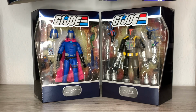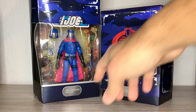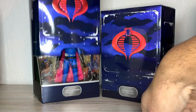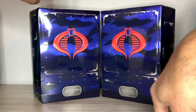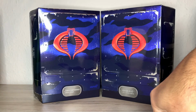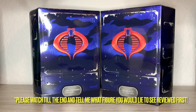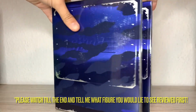I haven't opened the Mickey Mouse Classified one. I don't think I will, because I will wait to see if they're gonna release that thing again with the regular logo, and maybe I'll open this one sooner or later, I don't know, and give that one this cape to see how that looks. I don't even know if it will be compatible. I will try. But yeah, Super 7 GI Joe.